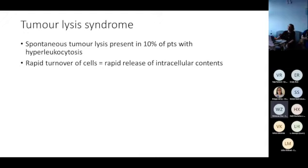So tumor lysis is basically the process of this rapid turnover of cells, and then you get a rapid release of the intracellular contents. And it can happen spontaneously. So if someone's got a really high white cell count or a massive bulky tumour, they can already start to lyse before they've even had treatment. But it most typically occurs when you start treatment, because you get this rapid reduction and lysis of cells.